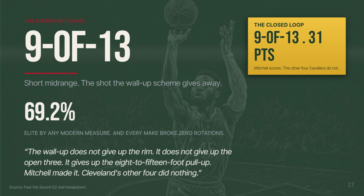The mid-range funnel is the role Detroit assigned Donovan Mitchell. 9 of 13 on short pull-ups, 31 points on 24 shots, 0 rim attempts, and not a single one of those makes pulled a help defender out of position. The chalkboard's most expensive shot generated 0 downstream value for Cleveland's other 4 players.